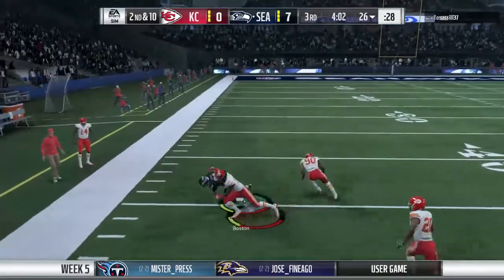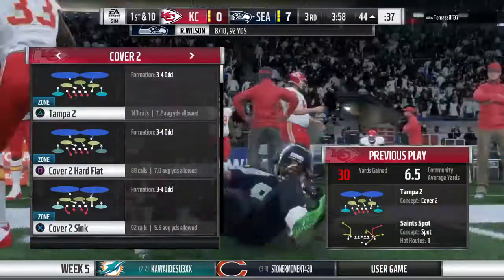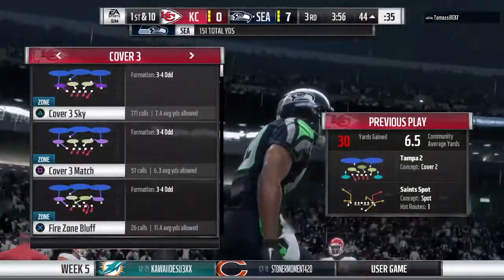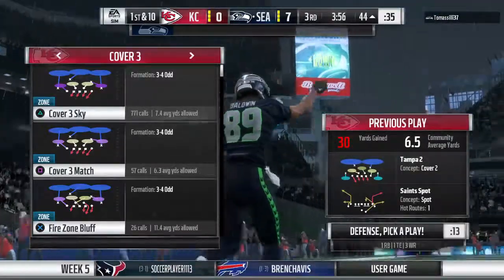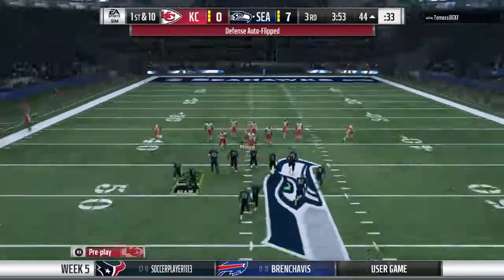Looking left side, and he's got a man. That's Baldwin. And he's finally taken down, but not before getting across midfield and across the 45-yard line. Give him 30 yards there. Inside 4 minutes to go, 3rd quarter.